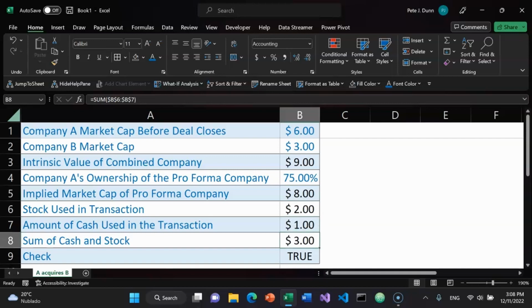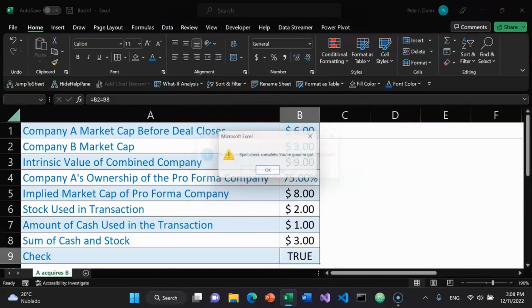And then finally, I added up the amount of stock and cash used in the transaction and did a check to make sure that it is equal to Company Bravo's market cap before the deal closed. So this is how you do it in Microsoft Excel.